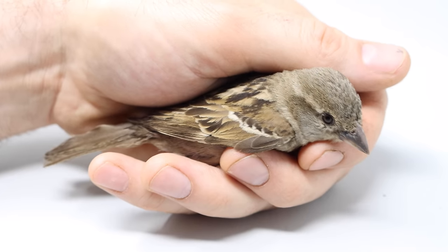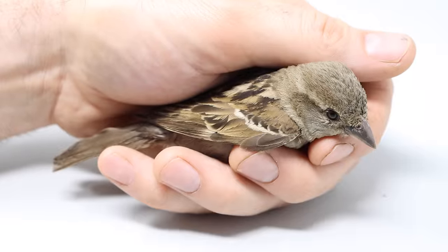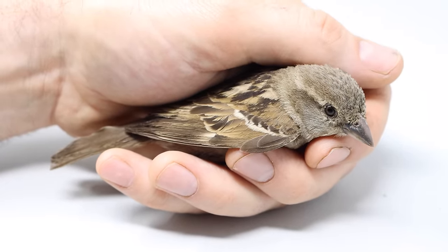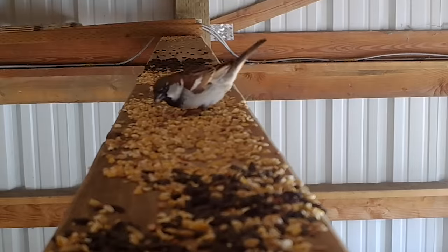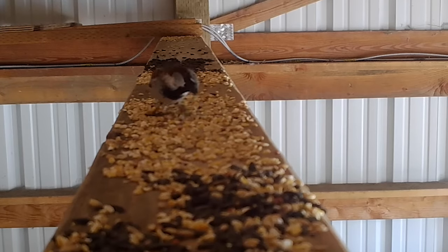Today for Mousetrap Monday, we're not gonna catch mice and rats. Instead, we're gonna trap a very destructive bird that's not native to the US. It's called a house sparrow. It's from Europe and Asia, and it's one of the most widely distributed bird species in the world. It's strongly associated with human activity, and it has amazing ability to adapt to different environments.